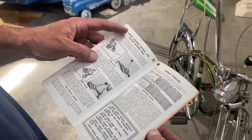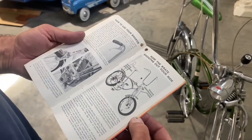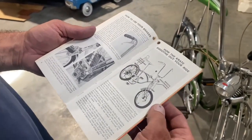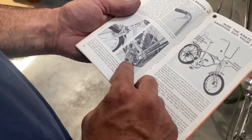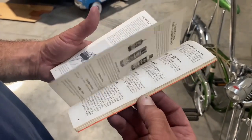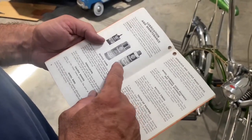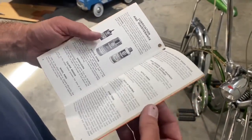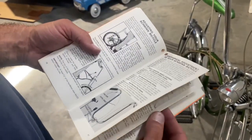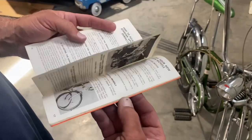so many cool things in the owner's manual, all your basics, how the gears work with your 5-speed shifter. Talks about the shock-absorbing fork and the shock-absorbing struts on the rear. Here it talks about the disc brake, which, as we just talked about, was a new for '72 piece. Schwinn bicycle lubrication and maintenance, bicycle wax, bike polish. Just all of the basic information about your Schwinn bicycle.